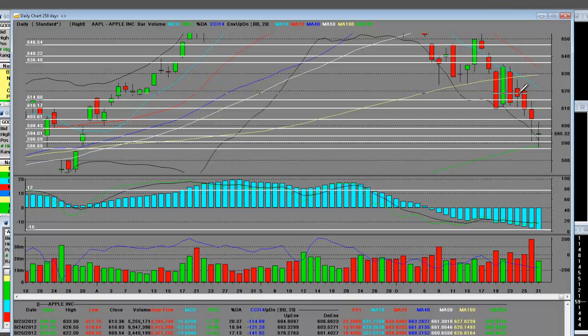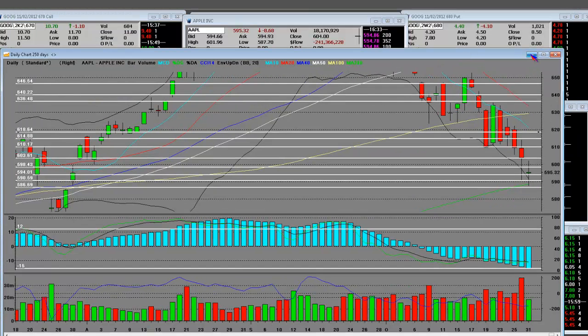You see? And it's very true. 618 is going to be the upside up here, right below that 620. That's that 10-day simple moving average. But let me just tell everyone right now, these trades have got the lower risk. Daily analysis, daily options analysis.